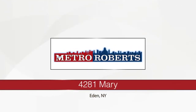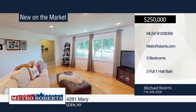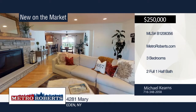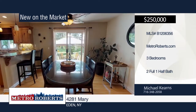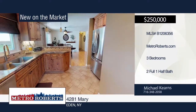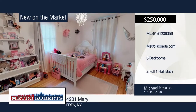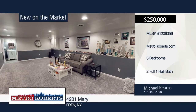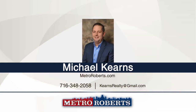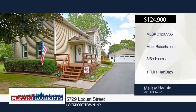This stunning three-bedroom ranch with an attached heated two-car garage has been updated with style from top to bottom. Not one detail was missed. Enter the gorgeous kitchen with beautiful hickory cabinets, tasteful tile floors, and tile backsplash. The master bedroom has ample closet space and a half bath, while the living room features gleaming hardwood floors and a wood-burning fireplace. The basement includes a huge 14 by 27 family room, beautiful bathroom, and a ton of storage space. Relax in the spacious backyard with a canopy-covered patio, storage shed, and no rear neighbors. Call Michael Kearns today.